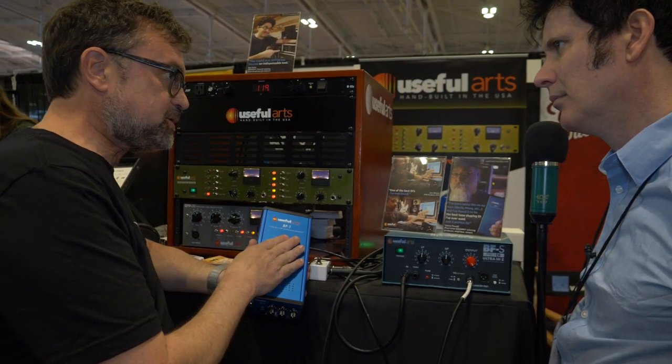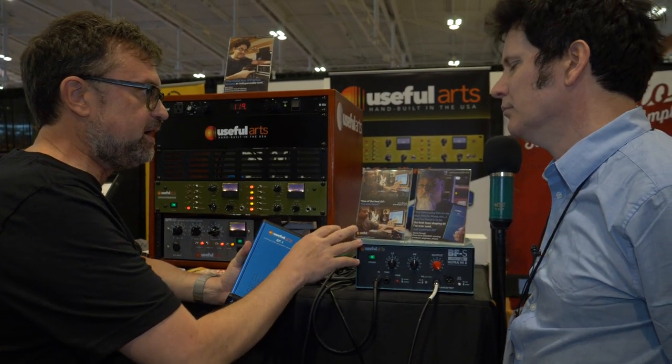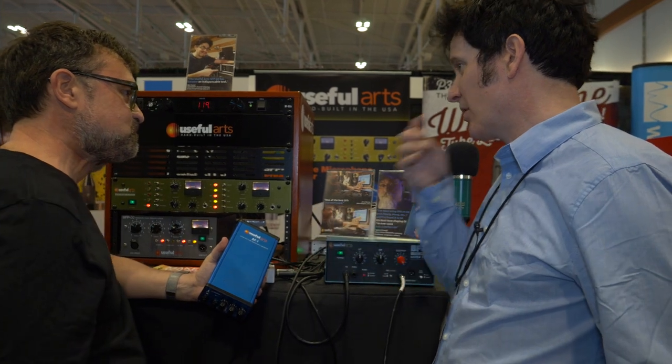This has a switching power supply, so it's lighter and more compact. This one's heavier and bulkier, but it has a linear power supply with a toroidal transformer and everything you could want in a power supply. I'm presuming being switching, this is easy.